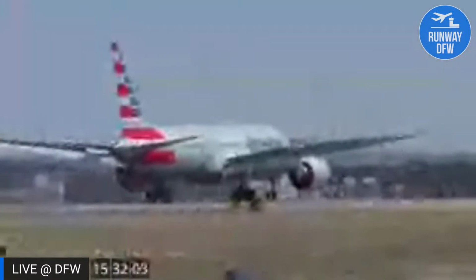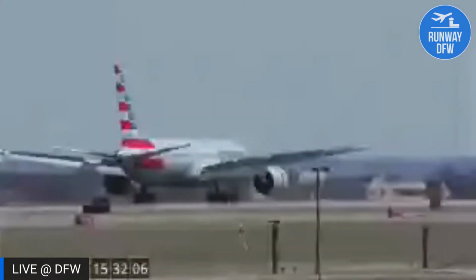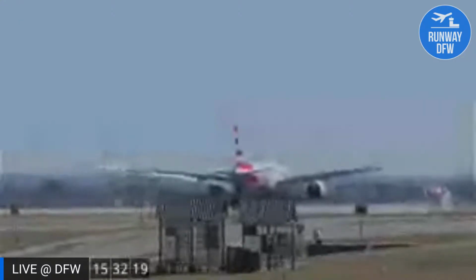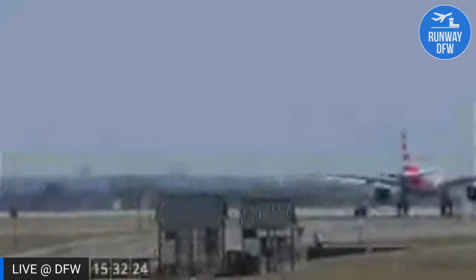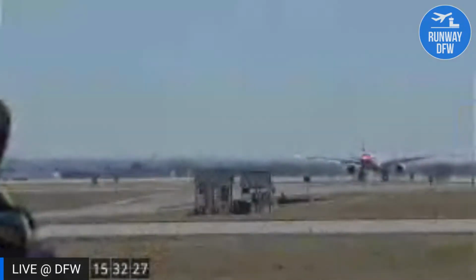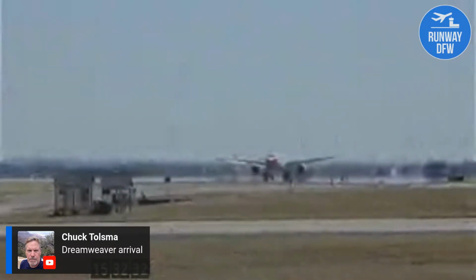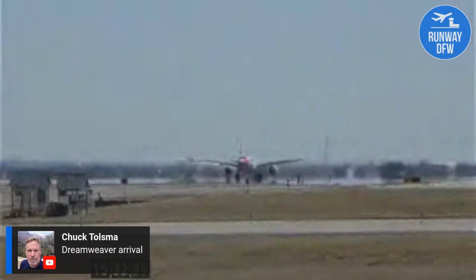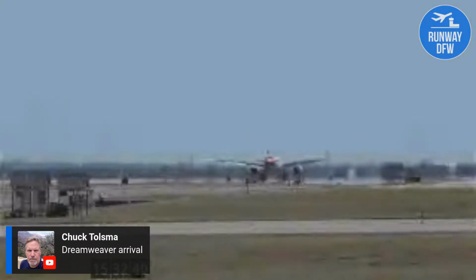We do get a Japan Airlines flight in here every morning, and we should see it going out this afternoon, unless they've changed the schedule on me. Chuck, Dreamweaver. Now everybody's going to think of that old 70s song. Those who are old enough.